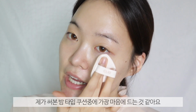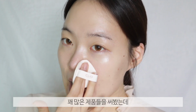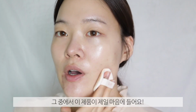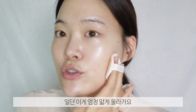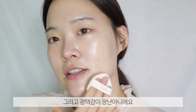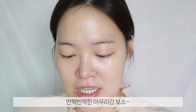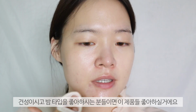So just to give you guys a quick first impression, I think this has to be my favorite balm type cushion that I've ever used. I have used quite a few of them, but I like this one the most because, first of all, it goes on super thinly, guys, and it just sticks right onto your skin, and it really does give you that awesome glow finish, right? Like, look how beautiful that glow finish is. So if you have dry skin and you like these kind of balm types, you will like it.